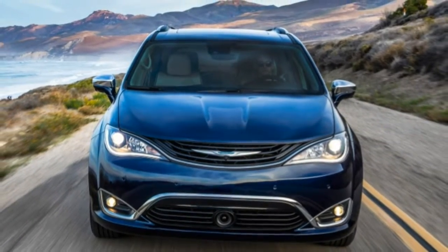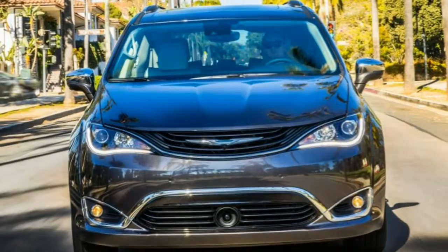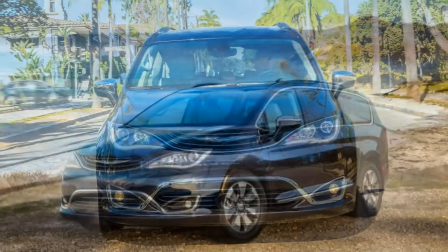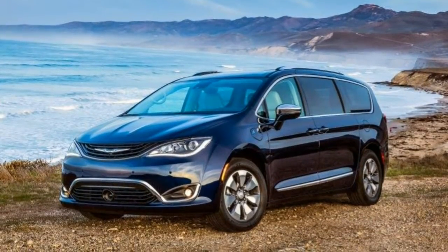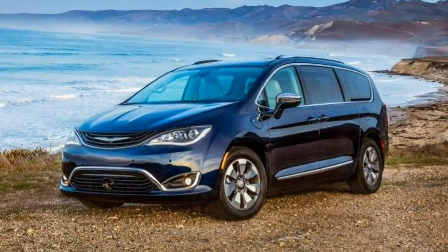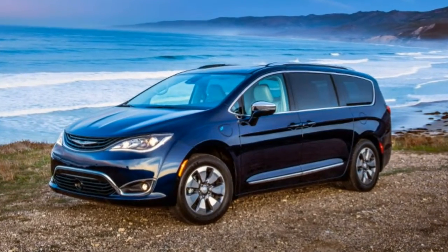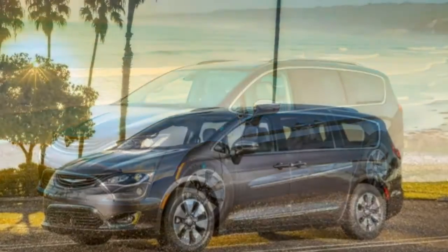Visibility. Massive windows, big mirrors and clear lines of sight make it very simple to see out of the Pacifica Hybrid. Blind spot monitoring, rear parking sensors and a rear view camera come standard, and a 360 degree surround view camera is optional.